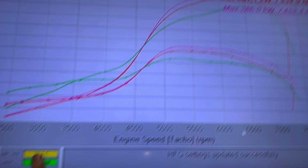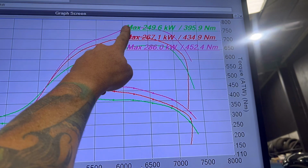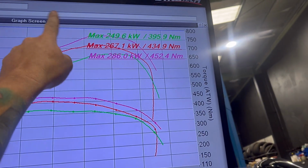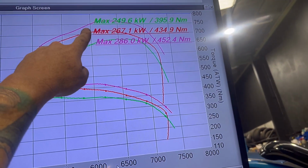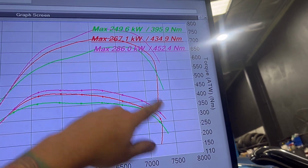I could get a little bit more out, get that torque curve flatter with a little bit more boost up top. But let's have a look at the dyno. As you see, it's a little bit of a cooler day today. Green is the previous shitty turbo from that shitty place. Red is with the coils in, and then we did some final tuning.